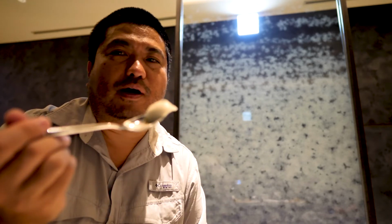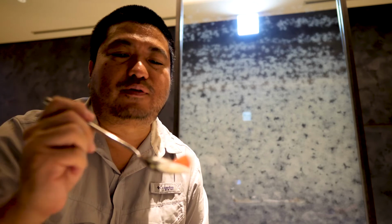Some fruits. Not sure what this is. It's like a little tomato. Tastes like an orange. And some white chocolate mousse. Wow. The mousse is good. And I think either grapefruit or watermelon. Grapefruit.